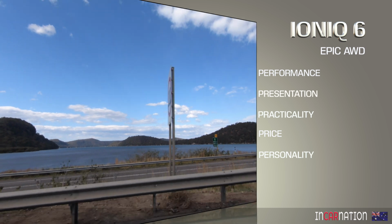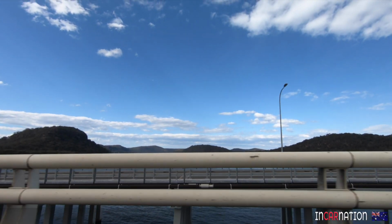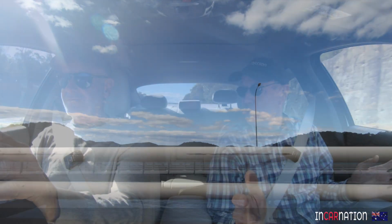I found that I actually got the most fun out of this car just driving it as if I was driving Her Royal Highness King Charles IV around, you know, limousine style. Yeah, our saviour and sovereign.